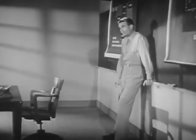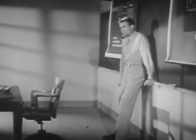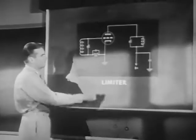But there's a little more to it than just saying we put this here and that there. We want to understand what happens. All right. Here's a simplified diagram of a limiter.